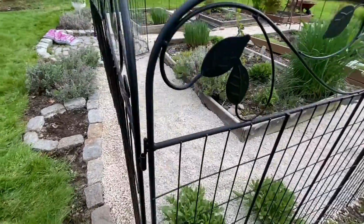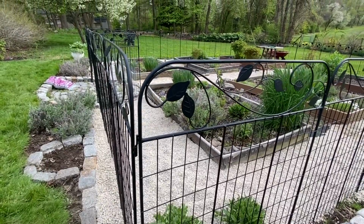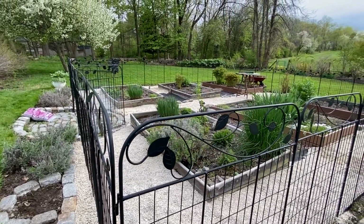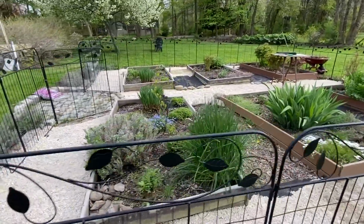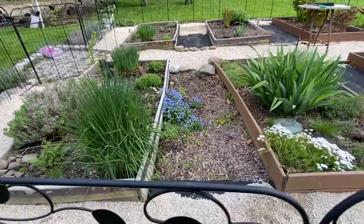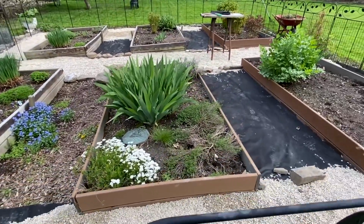I'm going to be doing around the outside edge here, but I did the front edge. I decided to focus on that. And then I left inside the other boxes still needing stone. This particular one I'm showing here, I didn't put any weed block yet because I'm going to be potting up those flowers to give as gifts.